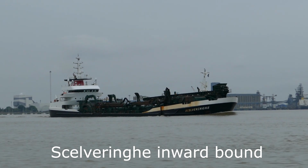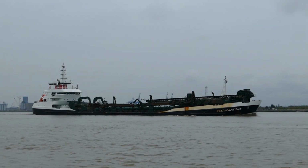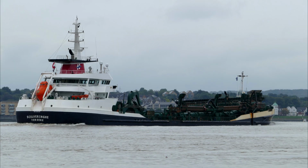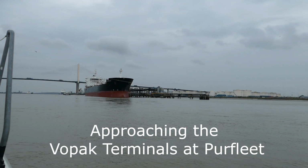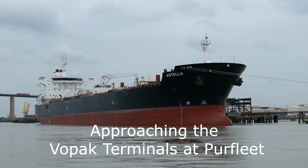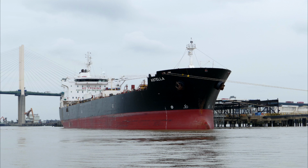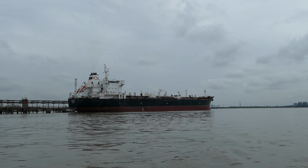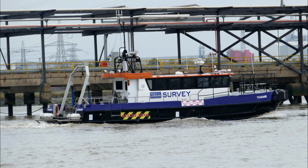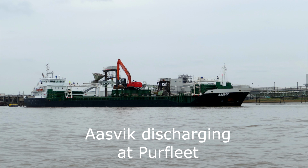Inward bound is the Dutch dredger Schelveringer. We're now approaching the Vopak terminals at Purfleet, and alongside is the Astella, 37,000 tonne deadweight, built in 2010 and discharging gasoline. The Asvik is now alongside at Purfleet and is self-discharging her cargo of stone.